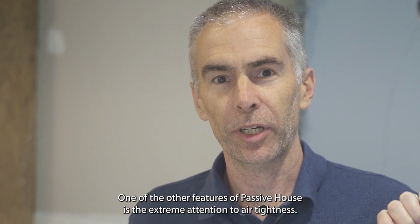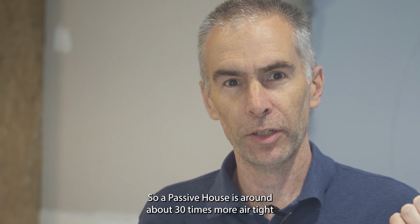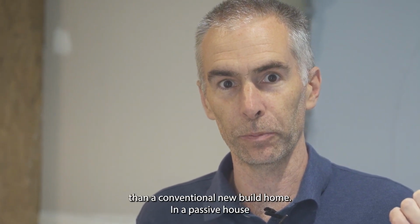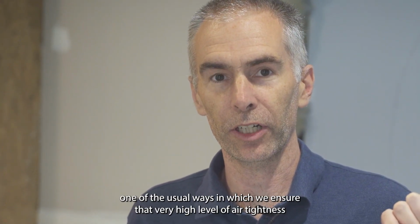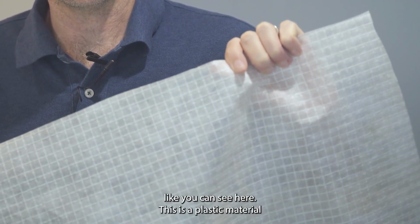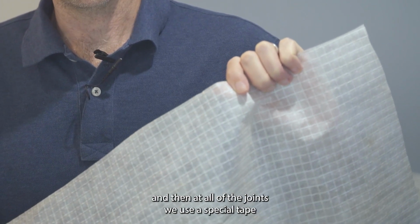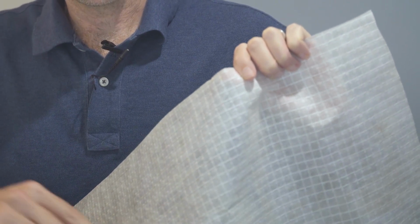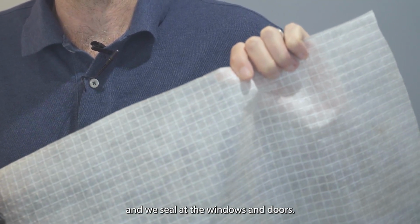One of the other features of passive house is the extreme attention to air tightness. So a passive house is around about 30 times more airtight than a conventional new built home. In a passive house, one of the usual ways in which we ensure that very high level of air tightness is to essentially wrap the building in a membrane, like you can see here. This is a plastic material, and then at all of the joints we use a special tape to ensure complete tightness. We close off all penetrations and we seal at the windows and doors.